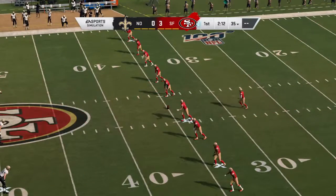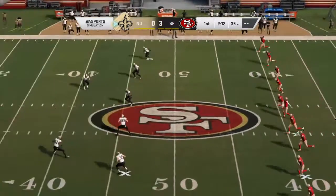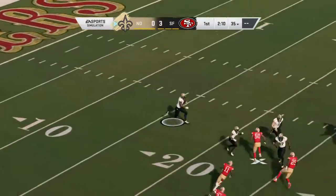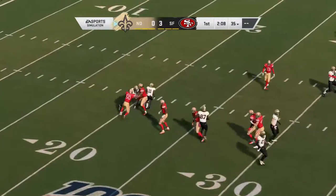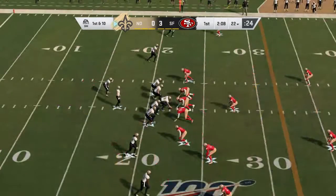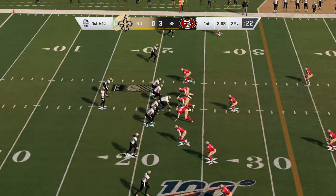Now it's Gold after splitting the uprights to kick this one away. This fielded at the 2. And he's up past the 20 to the 22-yard line. So Brees is going to lead the Saints up here, 1st and 10 at their own 22.